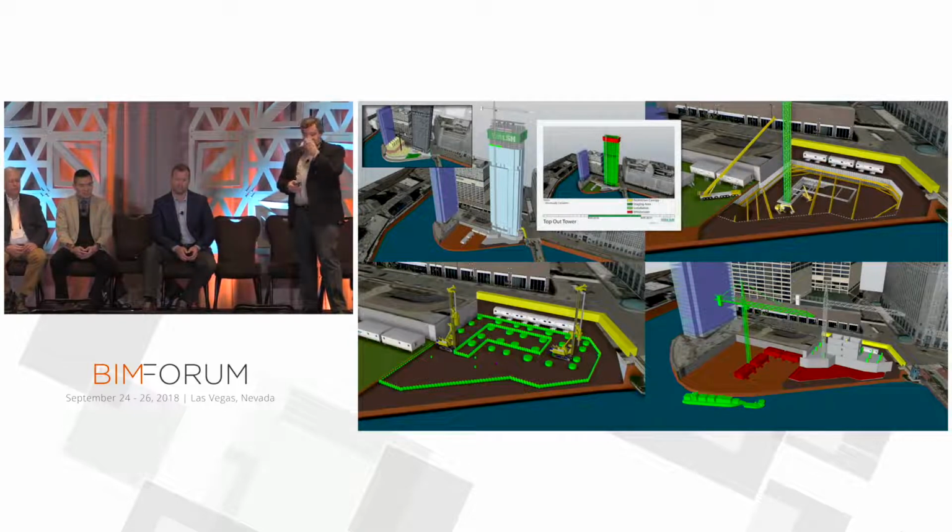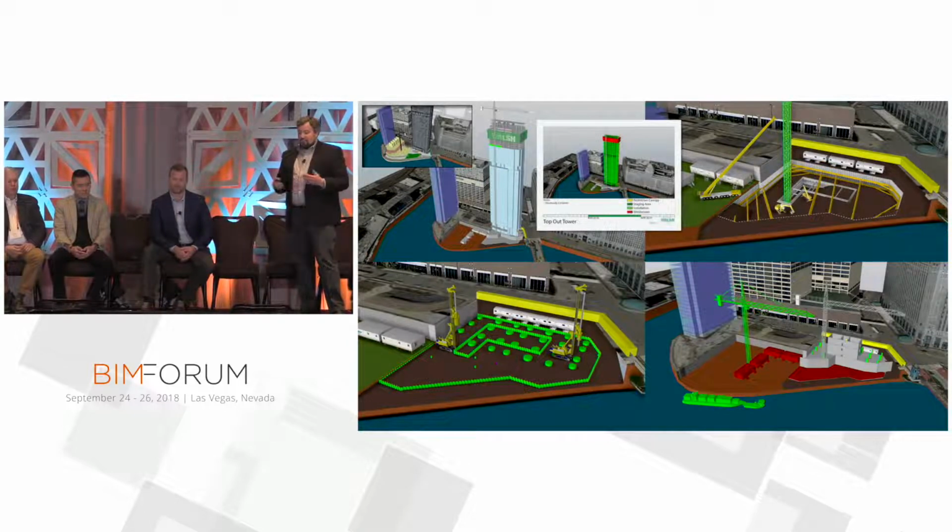We also left a lot of ideas out there on the cutting room floor as far as sequencing cranes, location of cranes. Do we build a dock on the Chicago River and have materials barged in?